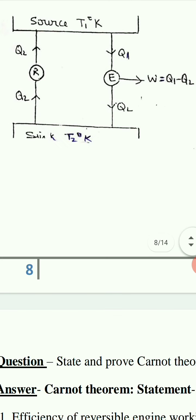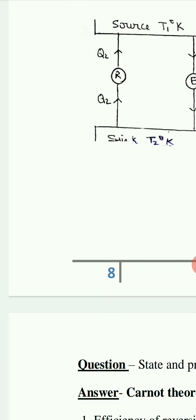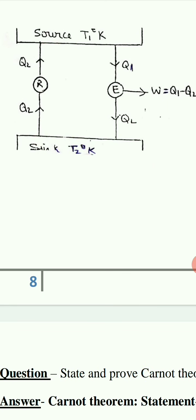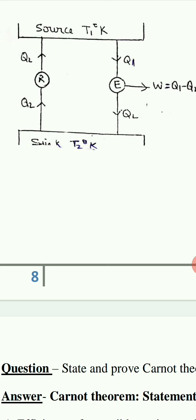So we assume that Clausius statement is wrong. Such a 100% efficient refrigerator is possible, which extracts Q2 heat from sink and gives it to source. That is, heat Q2 flows from low temperature to high temperature and no work is required for it. We connect an engine between the same source and sink. Now we see the combined effect of these refrigerator and heat engine.